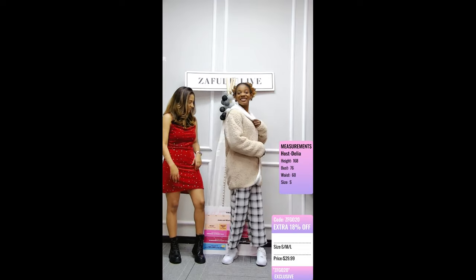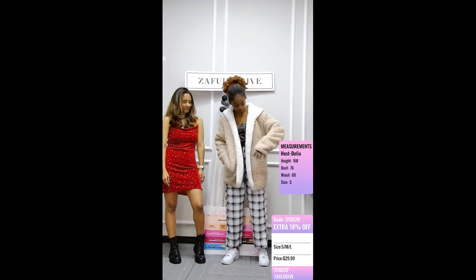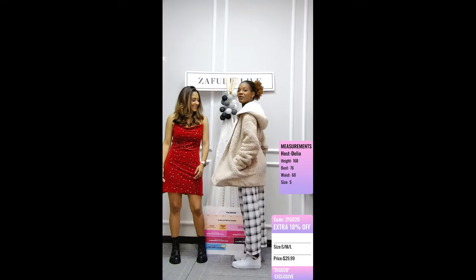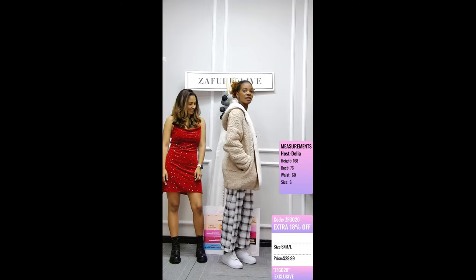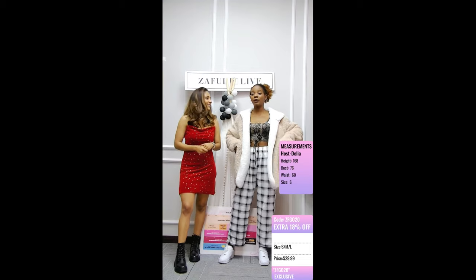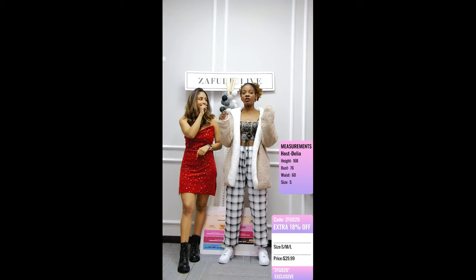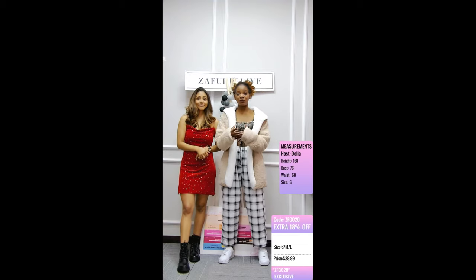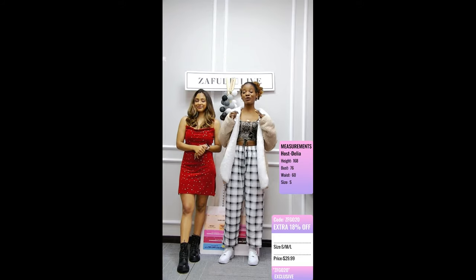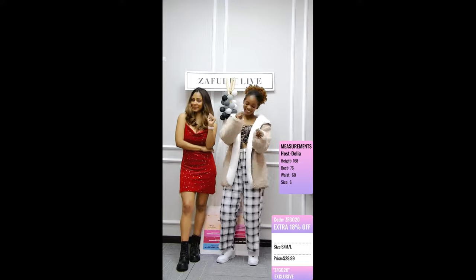And we have pockets. We have two pockets on the side. This is really good. It's so cute, and at the same time, it's elegant. You can style it with amazing dresses. If you wear a sexy dress in winter, you just have to put this on and you're like, ooh, baby girl.